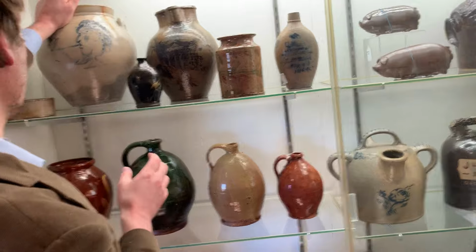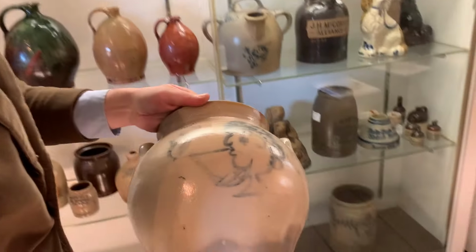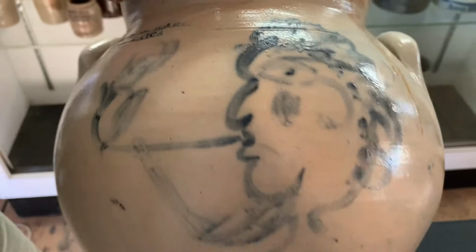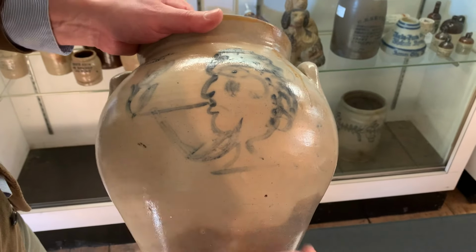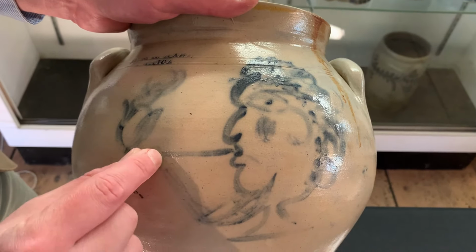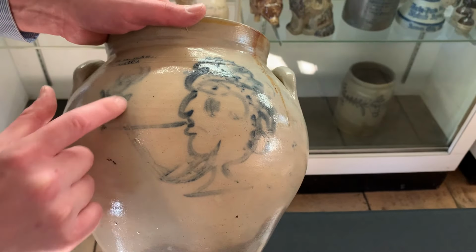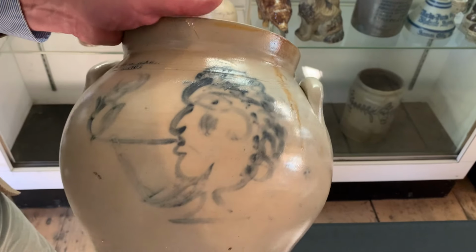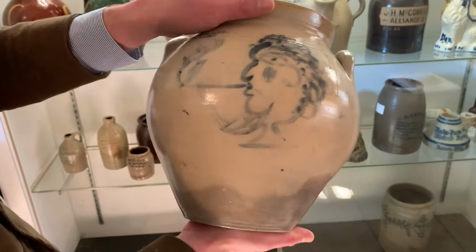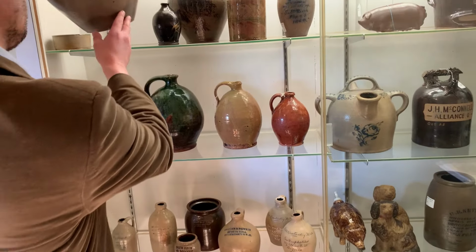Forgot this little guy up here. Great mark, H&G Nash, Utica, New York, very hard to find, and exceptionally rare with this figure smoking a pipe. And you can actually see he's got his goatee here holding up the stem of the pipe. Very, very cool. This piece is probably one of the best examples of Nash stoneware known. You don't see that mark very often at all.